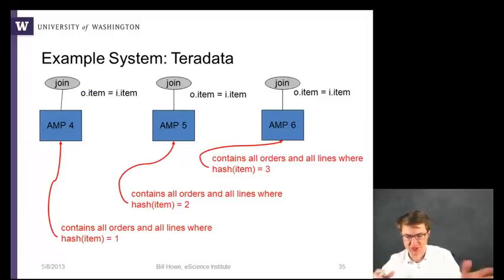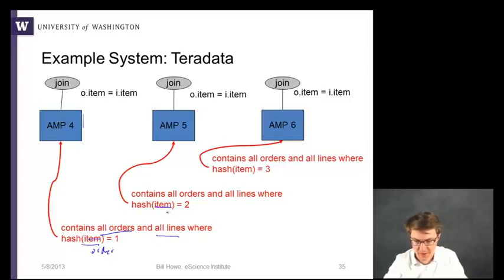So then at the end of these two steps that I've shown you, AMP4 will have all the orders and all the line items where hash of order, goodness, equals 1. And this AMP5 will have all the orders and line items where hash of order equals 2. And this one will have all the orders and line items where hash of order equals 3. And now it has enough information to individually and in parallel finish the join and actually produce the result. And all these ought to be orders as well. All right.